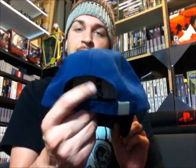This last item I'm going to show you is a pre-order bonus for a game in one of my favorite RPG series of all time. It is Junpei's hat. It was a bonus for pre-ordering Persona 3 Portable on the PSP. Good quality hat. I don't like these type of hats with the open back to them, but I wasn't going to wear it. It was a collector's item.